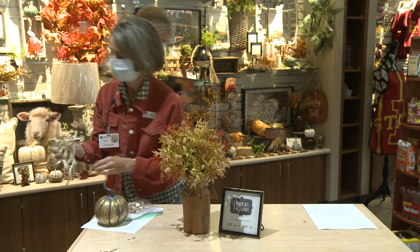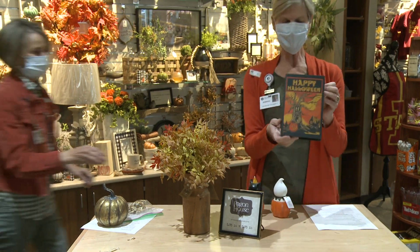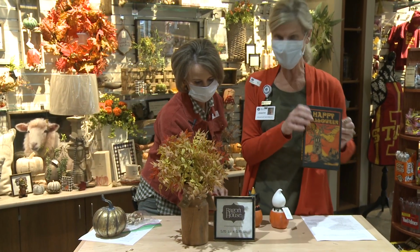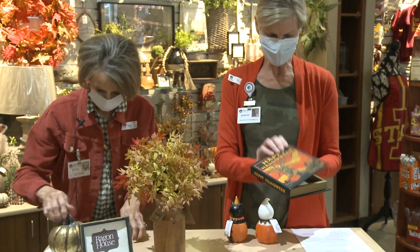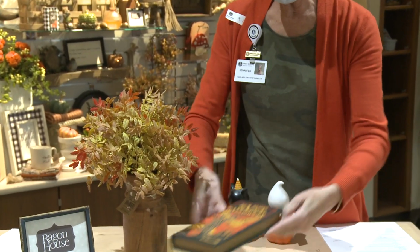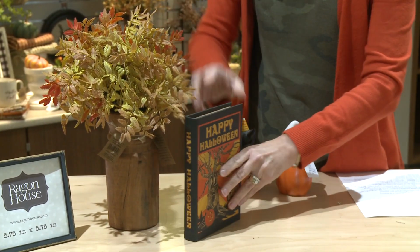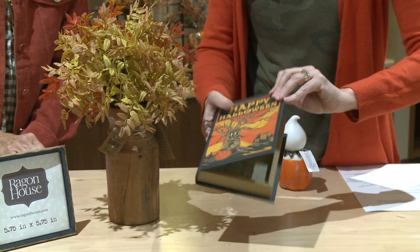I put this side. We have some different books that are for Halloween. We want to make this more Halloween-looking. And so we have these cute little books that are actually a box, which is really kind of neat because you can have it laying down, you could have it sitting upright, and even propped up as such.